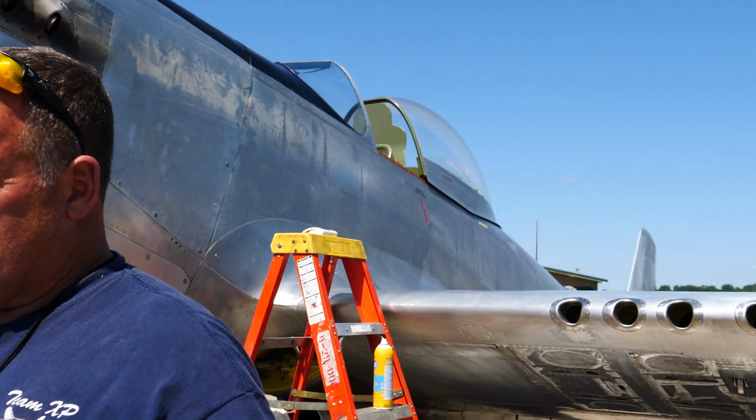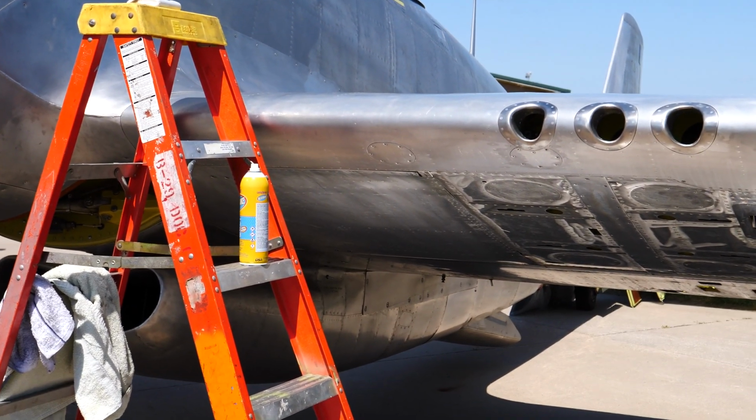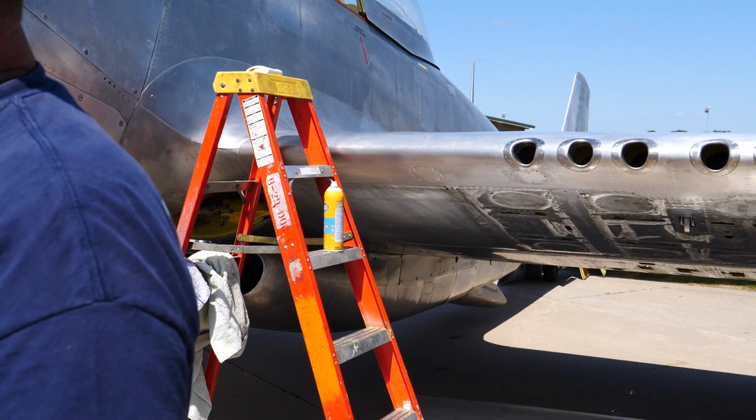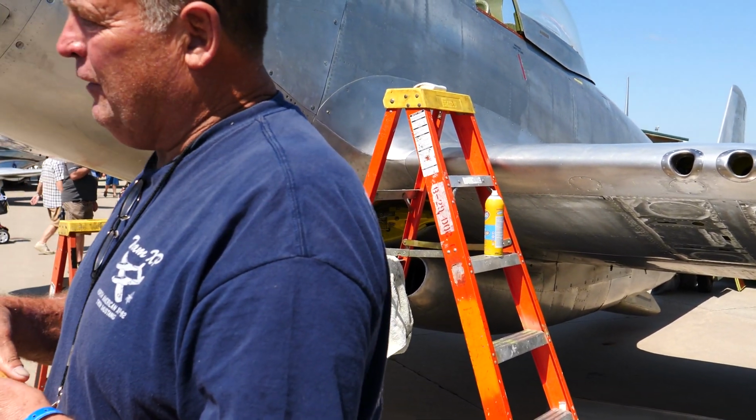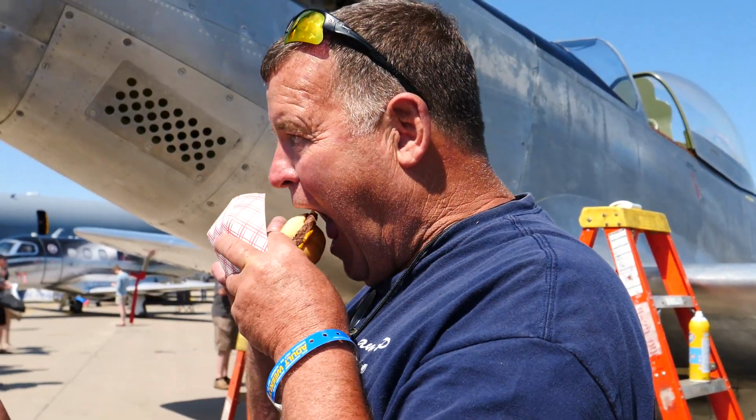So it's got 650 rounds. One big basket. It was found in Mexico City in a crate, brand new, never run. That's 650 rounds in the wing gun.